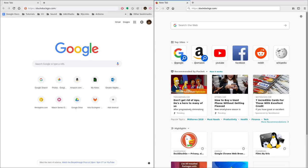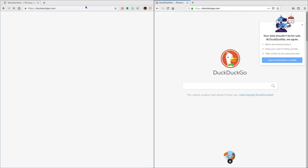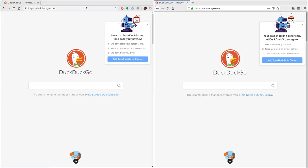So let's have a look at this. I've got Chrome on the left, Firefox on the right. Let's start with Firefox over here, duckduckgo.com, enter, boom, it's loaded. Come over here to DuckDuckGo in Chrome, hit enter. And oh, there we go. What is up with that? Seems a little suspicious to me.